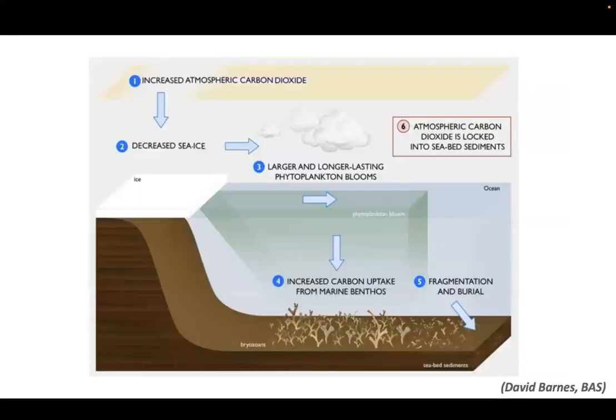So we can set up this really simple hypothesis. My colleague Dave Barnes made this cartoon where we warm climate, we reduce sea ice, we have way bigger phytoplankton blooms that move in location and change in timing. They deposit a bunch of carbon on the seafloor, which has big implications for benthic ecology, but also for how much organic carbon is making it into the sediments, what the oxidant demand is of our sediments, and what is happening with our iron and manganese cycling.